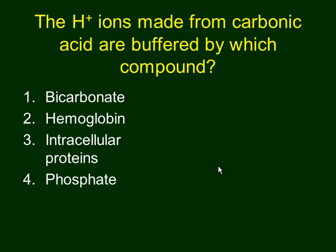So hydrogen ions made from carbonic acid are buffered by what? Are they buffered by the bicarbonate system, the carbonic acid bicarbonate buffer? Absolutely not. Remember the first thing I told you is non-carbonic acids. This is saying it is specifically carbonic acid, so what's it bind to? Look at your notes. It binds to the hemoglobin buffer. Number two is the right answer.